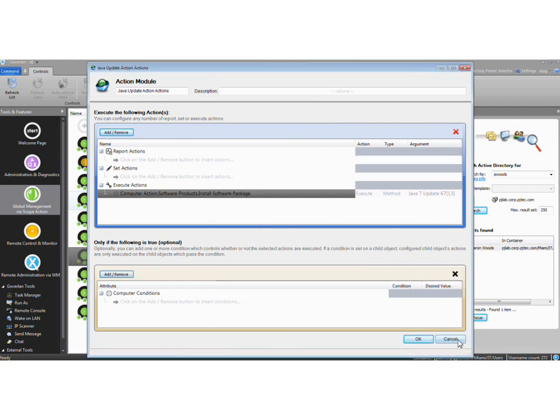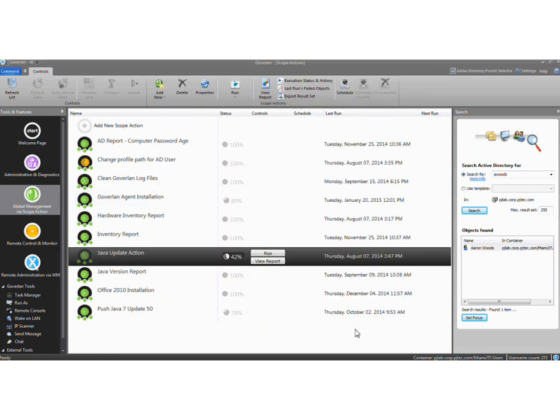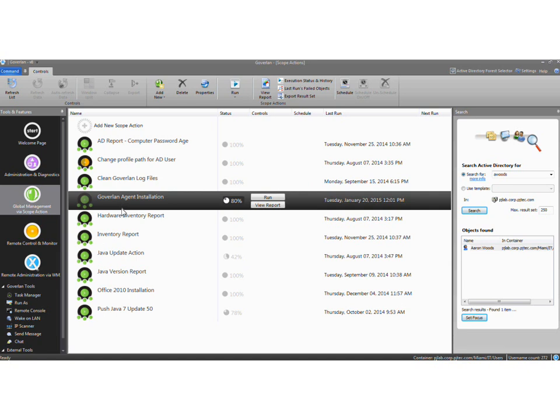easy-to-use package. So as you can see here, it would take you no more than a few minutes to put together that scope action, run it, get the information that you want, and be able to report information or make the changes that you need. So that's the other key part of using scope actions here.